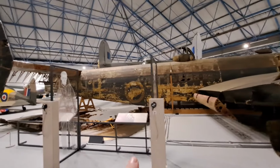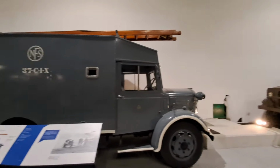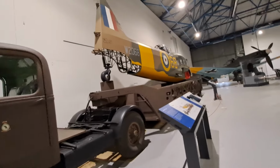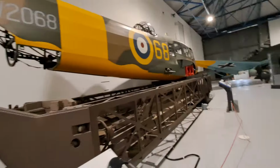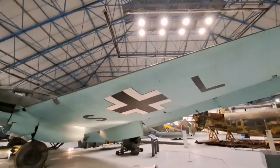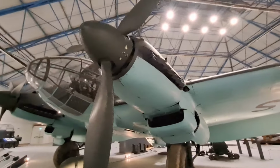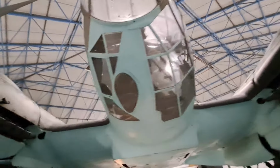See the RAF roundel. Towing vehicle here. This vehicle is called the Queen Mary. And it has an avalanche on it. Here's a Heinkel bomber. I can't remember which Heinkel it is. It's HE-111.